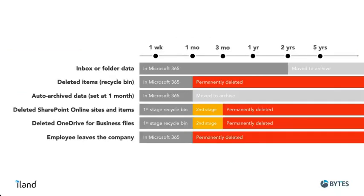And so if we look at the default retention policies for data within Microsoft 365, I think when we show this visual, a lot of folks are surprised by this. They actually feel like Microsoft is protecting their data for a lot longer period of time, and providing data protection. The reality is different. So if you see this page, for example, an employee leaves the company after a month, that data is permanently deleted.